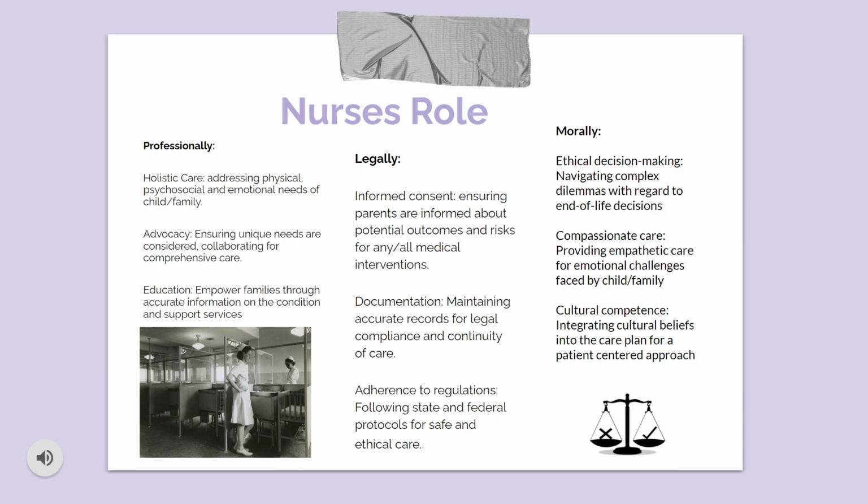We're addressing not only their physical health needs, but we're also attending to the psychosocial and emotional aspects that are affecting both the child and their family. Acting as advocates, we ensure that the unique needs and preferences of these children are considered in our care planning and their decision-making processes. And then education becomes a crucial responsibility, because we're guiding families about their condition, their treatment options, and their available support services, ultimately empowering them to make informed decisions.